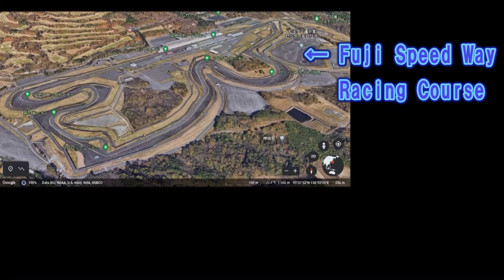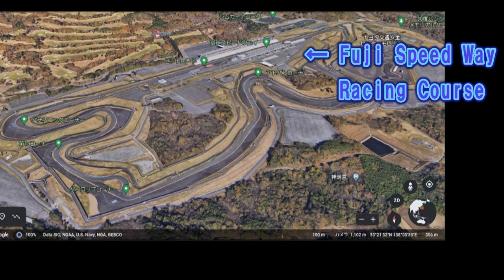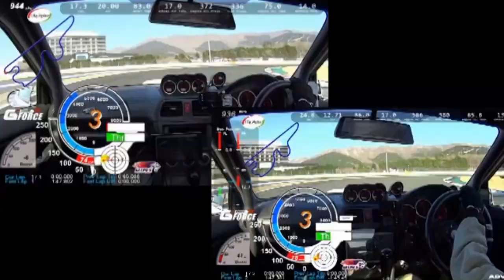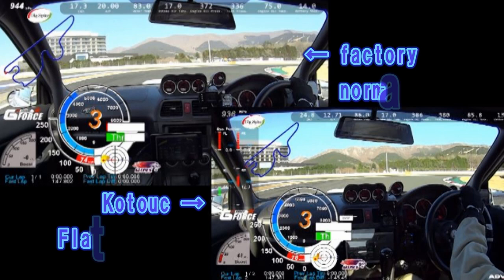At first, we bring it to the Fuji Speedway racing course. A very large effect was observed here. The comparison will be made on Fuji Speedway's 1.4 km home straight. Up left is the factory 6-speed transmission, and down right is the Kotouc sequential gearbox. Synchronize on the final corner apex.